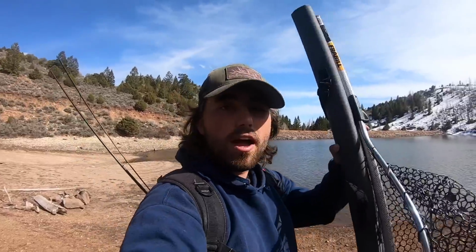And there's some big rainbow trout in here and some pretty big tiger trout. So I got my fly rod and my spinning rod and got a bunch of flies, some jigs, spinners. Yeah, let's try to catch some fish.